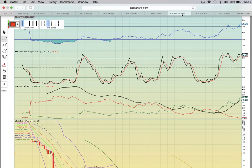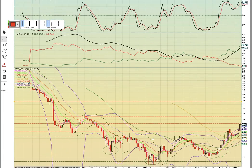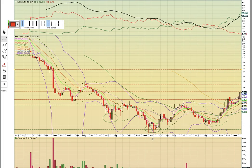What we do when a stock is breaking out, like I said earlier, is we check out the weekly chart. So let's look at the CVEO weekly chart. As you can see here, to me, this looks like an inverse head and shoulders pattern formed. Here's the left shoulder, here's the head, and then here's the right shoulder, and this line here represents the neckline. When there was a break above that neckline in December, that was signaling that it wanted to head higher, and as you notice, it's been pushing up higher ever since.